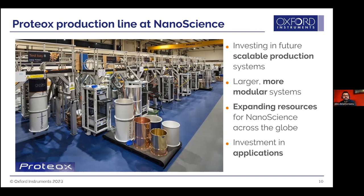The entire system is made within the Oxford Instruments factory. We make the dilution units, and we also make the superconducting magnets ourselves. The magnets are fully tested and integrated in the factory. There is a virtual visit available on our website. If you want to take a tour, you'll see all the parts of the factory.